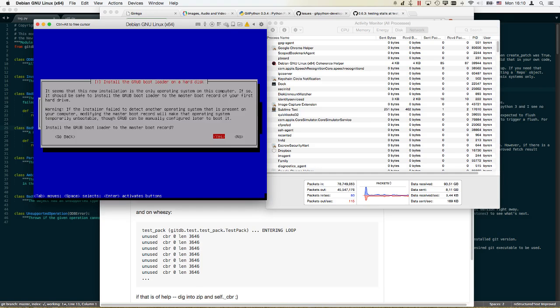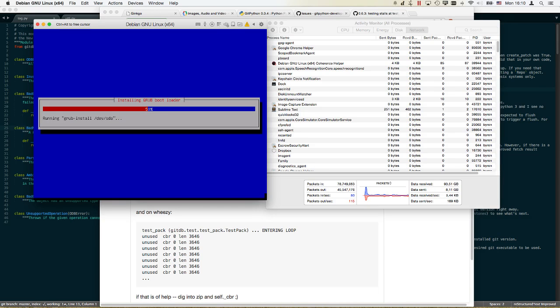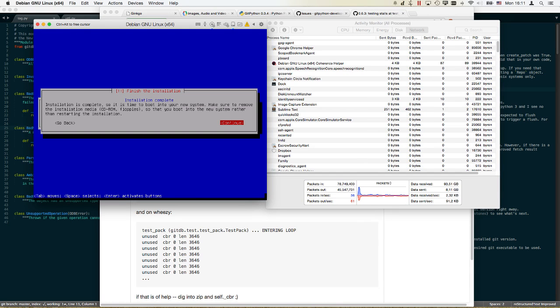Install, yes, do it. Master boot record, grab. What else could it do than put it on the master boot record? I don't know. Installation complete. Okay, remove all hard disks.